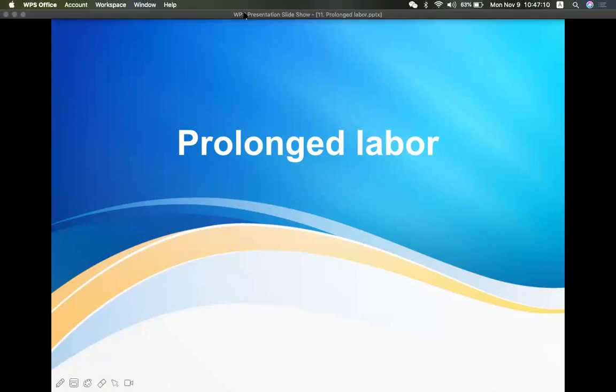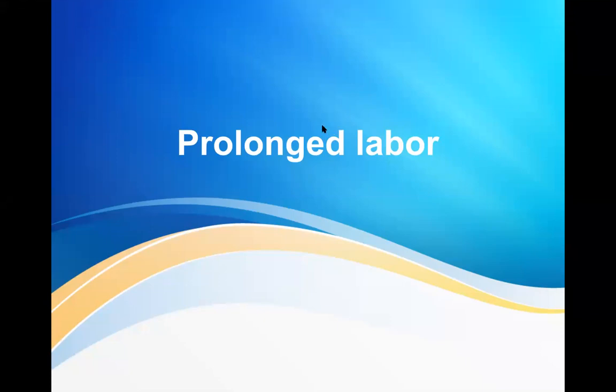There are 4 stages of the labor. Please unmute yourself. There are 4 stages of the labor. First stage, second stage, third stage, and fourth stage. I'm not going to ask this question because I hope every student knows this already. First stage starts from true labor pain.